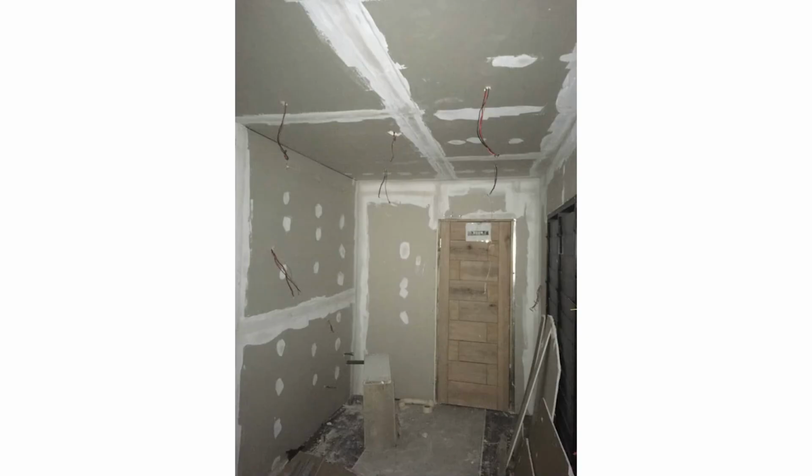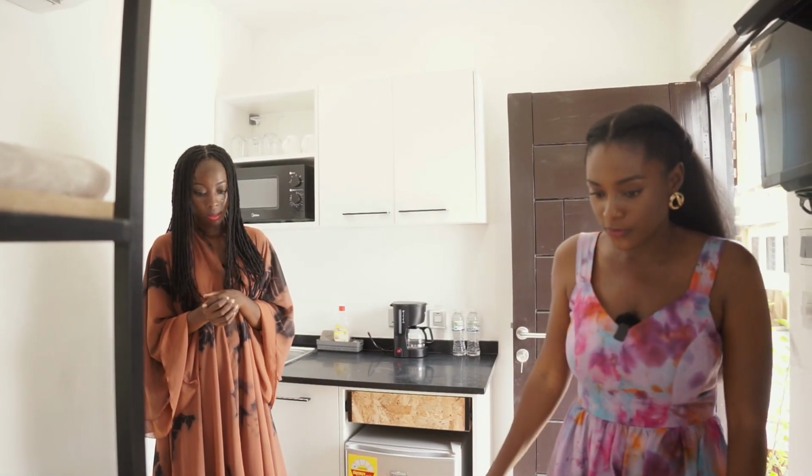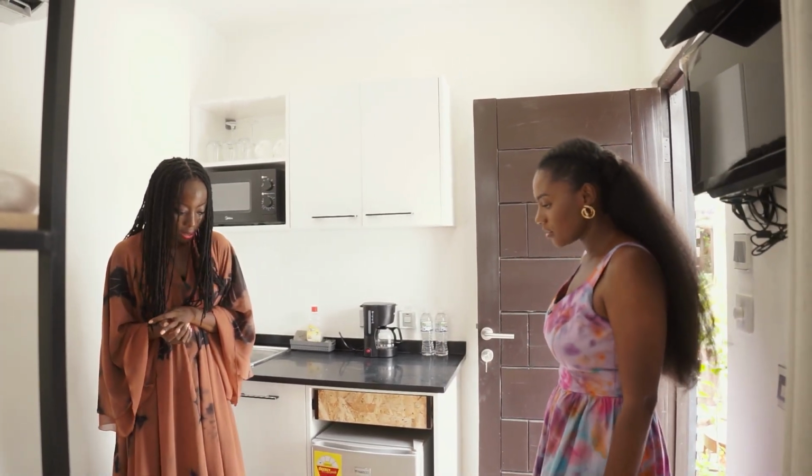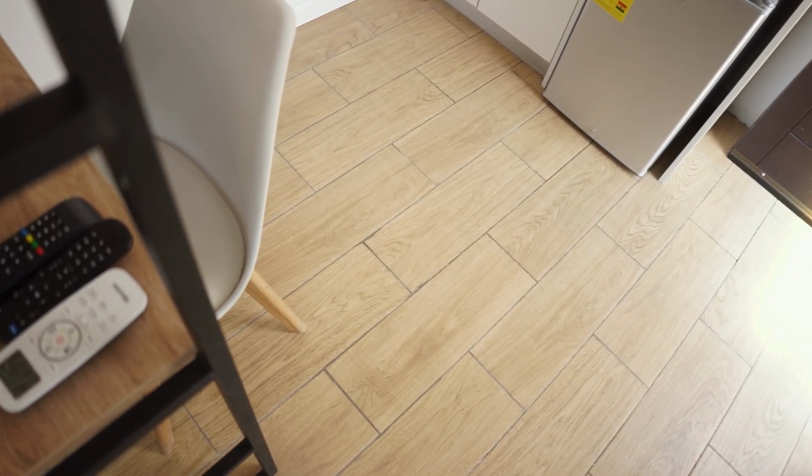Plasterboarding. Okay, and then all the walls, everything is plasterboarding. It's interesting. You can check out the other space. Oh, let's talk about your floor before we go. Sure. So, what tiles are these? These are just regular ceramic tiles. The one upstairs is a little different, but these are just regular ceramic tiles.